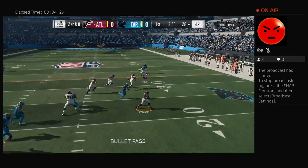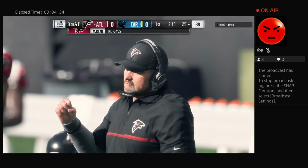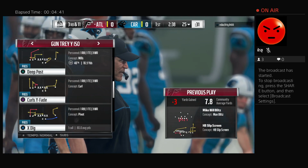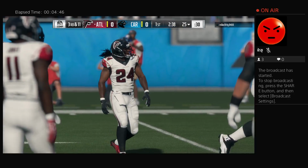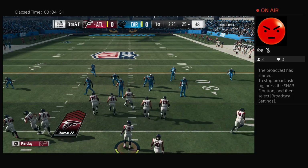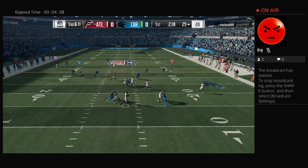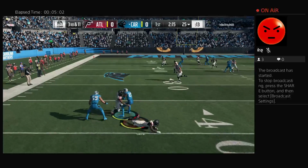On second down, here's Ryan. They'll set up the screen for Freeman. And he's going to lose yardage and be backed up to the 25. He'll wind up losing 3. And now it's third down. And on third down, a nickel formation here defensively. Out of the gun, it's Ryan. He rifles one that's intercepted. Picked off.